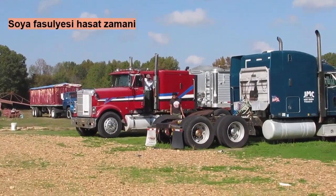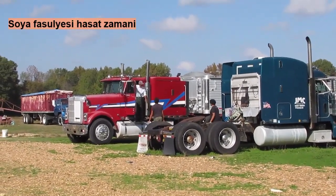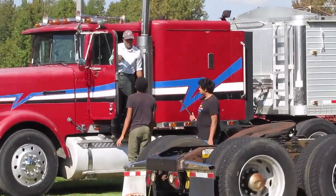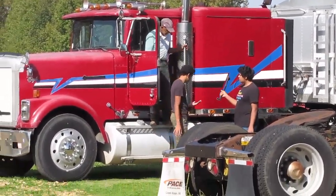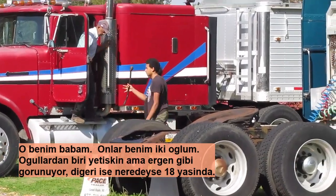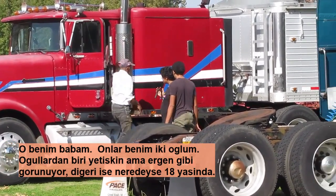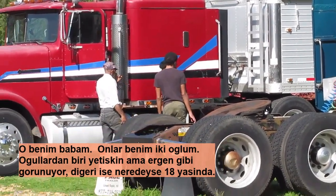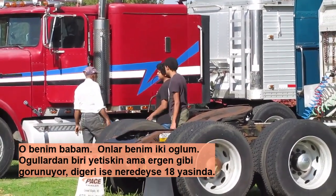It's soybean cutting time. That's my dad. Those are my two sons. One is an adult, even though he looks like a teenager. And the other is almost 18.